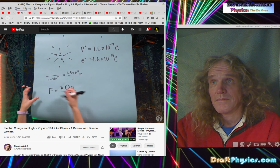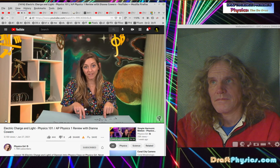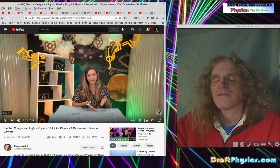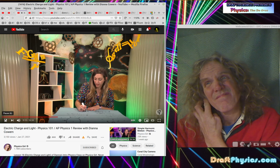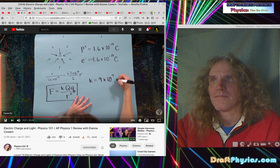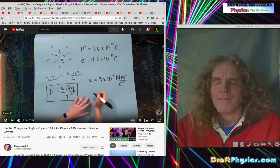Force between any two charged objects is proportional to their charges, Q and q, and inversely proportional to the square of their distance, R squared. And with a proportionality constant K. Right, so it's just the same gravitational principle. K has a value of 9 times 10 to the 9th Newton meters squared per Coulomb squared. This looks a whole lot like Newton's law of gravitation.